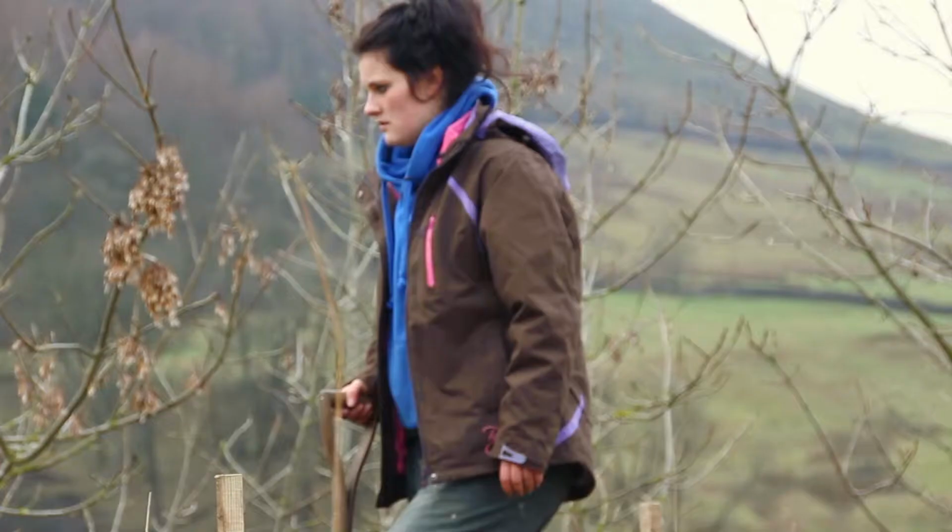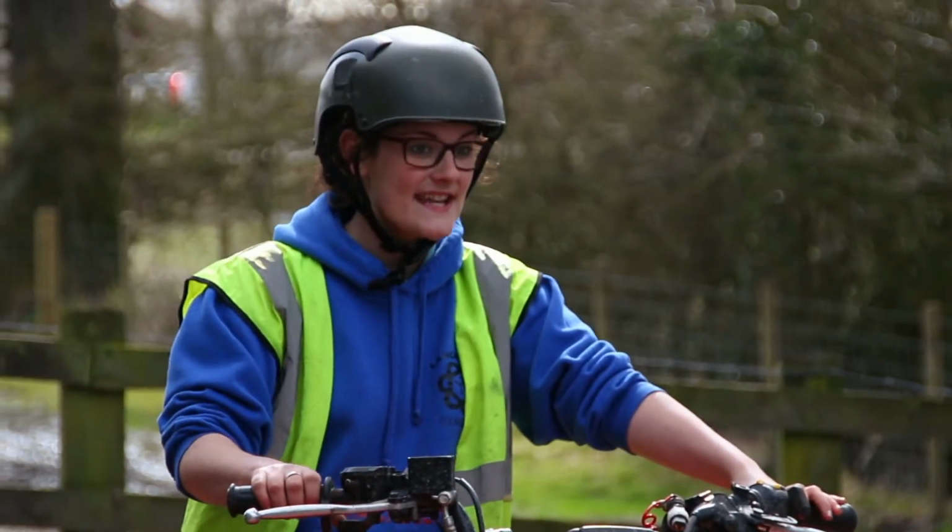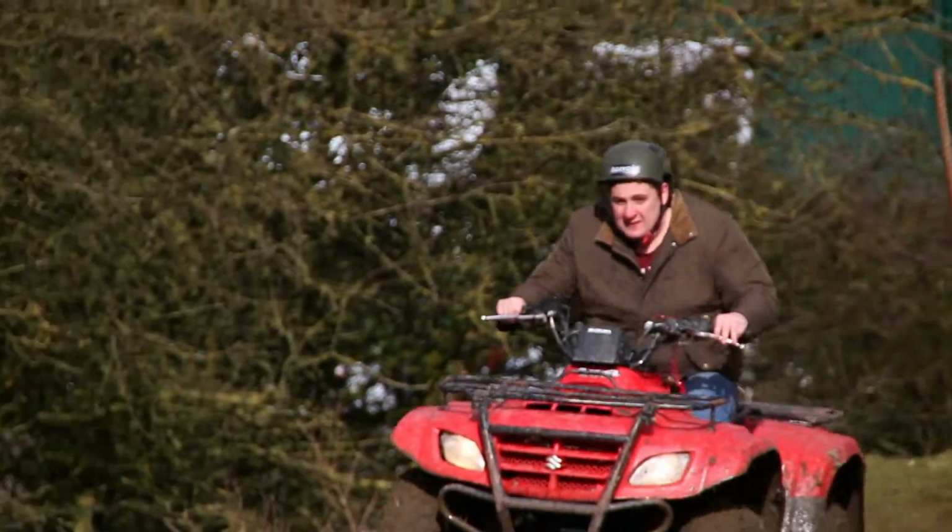You learn all about habitats and all about trees. We look at land use, fisheries, game, farming. We learn how to do management plans and how to manage woodlands for conservation and commercially. We have quite a lot of practical units like ATV training, which is all-terrain vehicles. They get to ride quads and mess about.